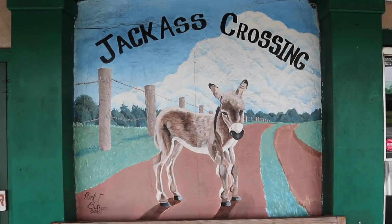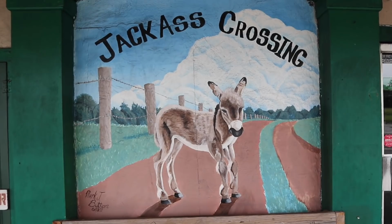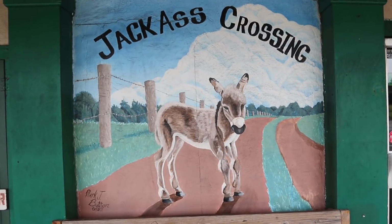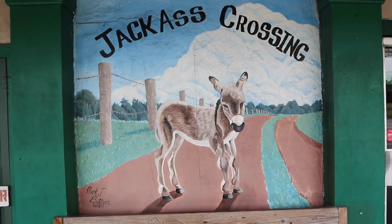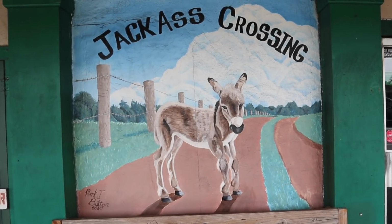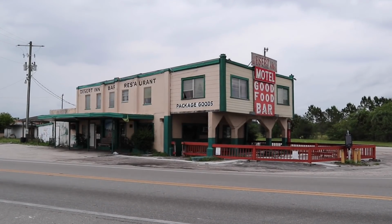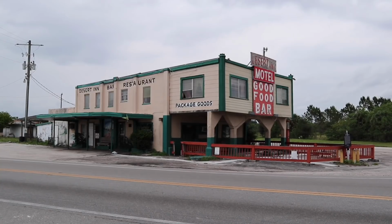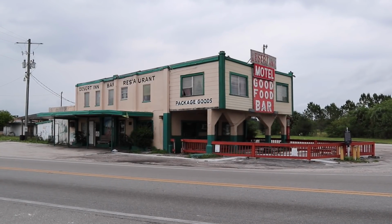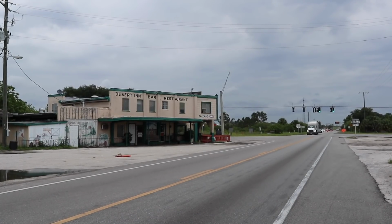Yeehaw Junction, where this is located, has gone through some name changes since its original incarnation. People would ride here to the Desert Inn on the back of their burros. Hence this name, which has since been changed. Back in those days, this place was a brothel. People would come from miles around to let off a little steam, if you will. They switched things up a bit, all for the better.